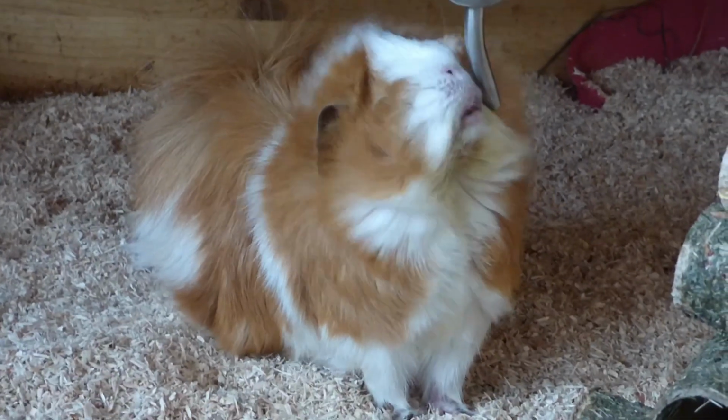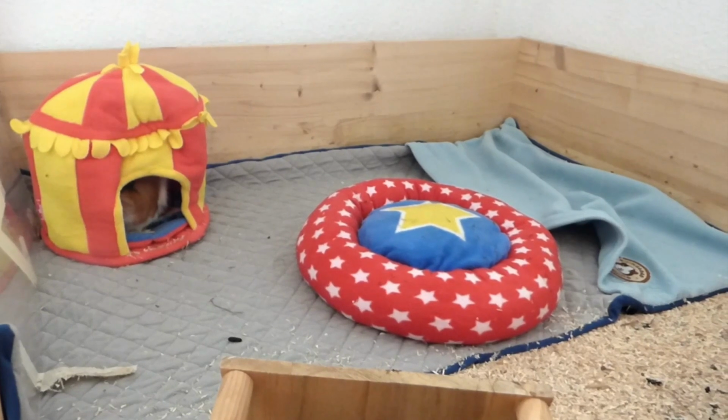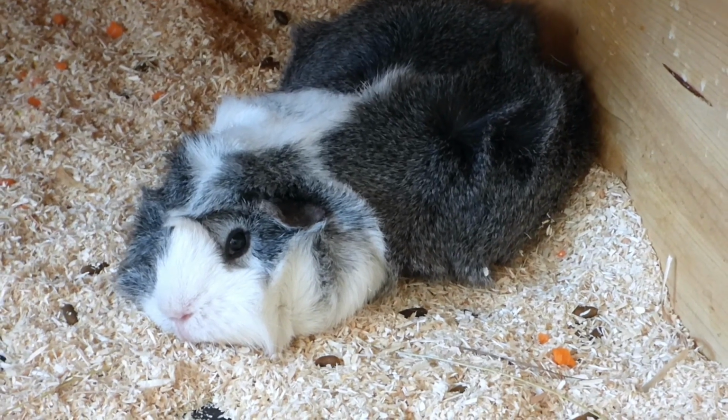Hey guys! Today I wanted to share my experience with guinea pig bedding and fleece. I've tried out both and I use mostly bedding but also have a quarter of the cage which is fleece.